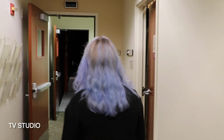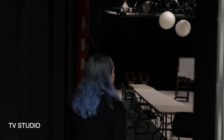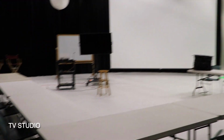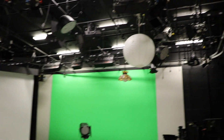Now down this way is our TV studio, where we host most of our film classes. Now you can see that we have all the chairs set up for film class. The students all sit here, the professor can project onto the screen, and we have these amazing lights that we can use during our class to learn the practical experience that we need.